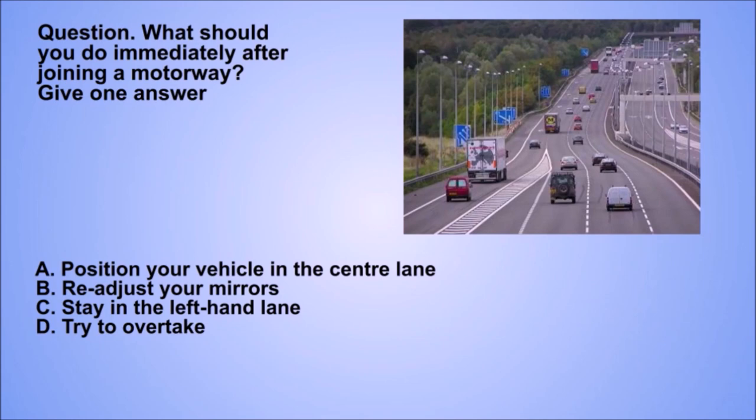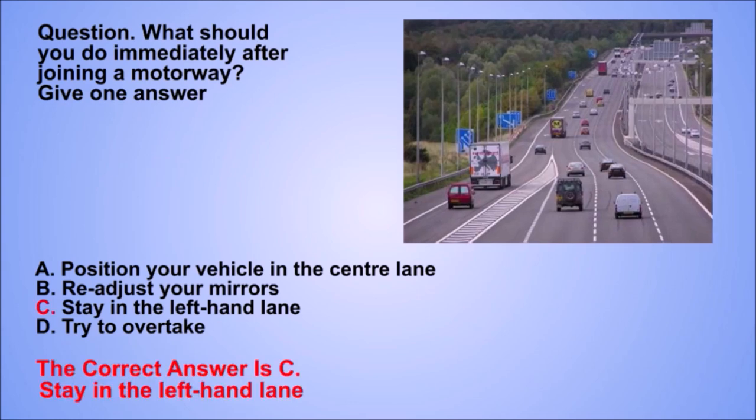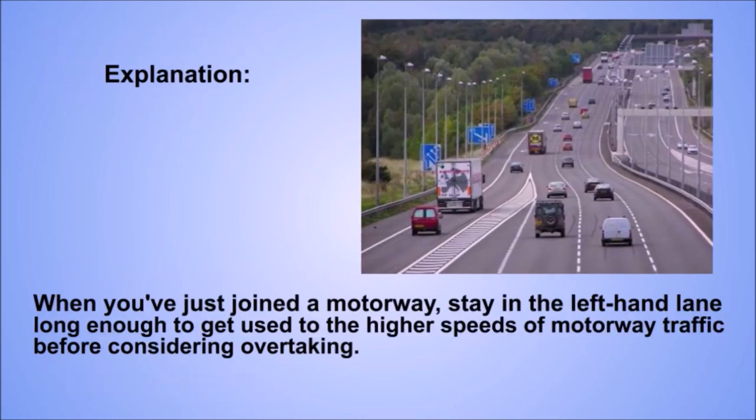Question. What should you do immediately after joining a motorway? Give one answer. A. Position your vehicle in the center lane. B. Readjust your mirrors. C. Stay in the left-hand lane. D. Try to overtake. The correct answer is C. Stay in the left-hand lane. Explanation: when you've just joined a motorway, stay in the left-hand lane long enough to get used to the higher speeds of motorway traffic before considering overtaking.